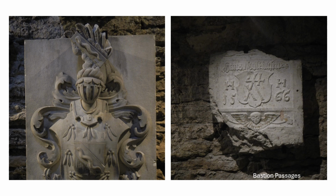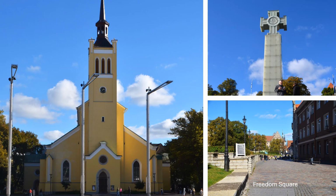Below the Kiek in de Kök are the Bastion Passages and the Carved Stone Museum. It's an underground museum in the tunnels beneath the city. While it's nice, it took about 20 minutes, and if you're pressed for time, it's something I would skip. From the tunnels, you enter Freedom Square, which is more reflective of modern Tallinn and has a distinctive Soviet influence.